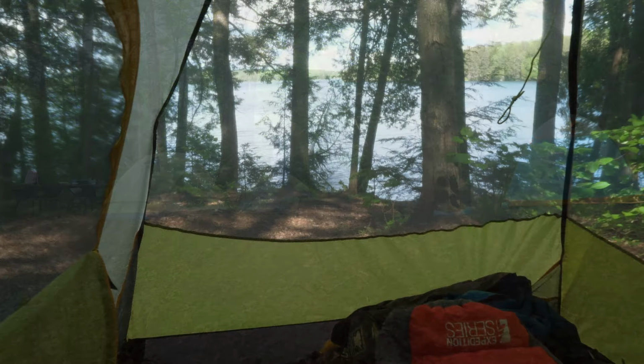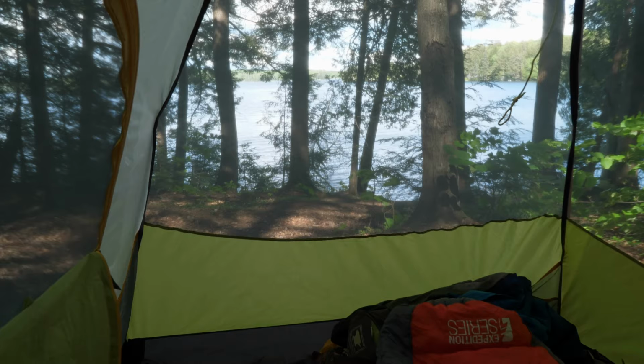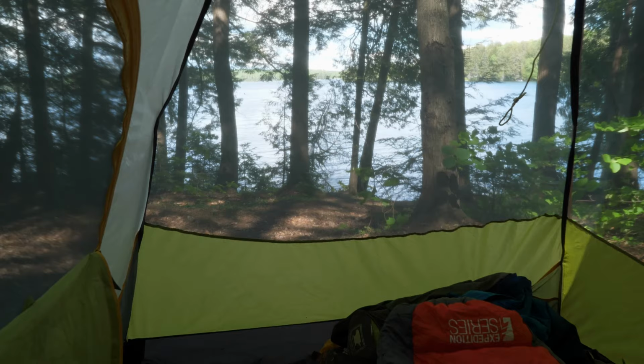So this is inside my Mountain Smith Upland 2 tent, and I like it a lot. I've got the fly off right now just to get some airflow through. Hopefully it doesn't rain, but if it does, it's easy to just throw it over.